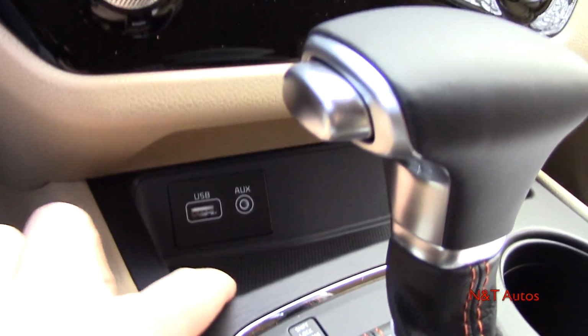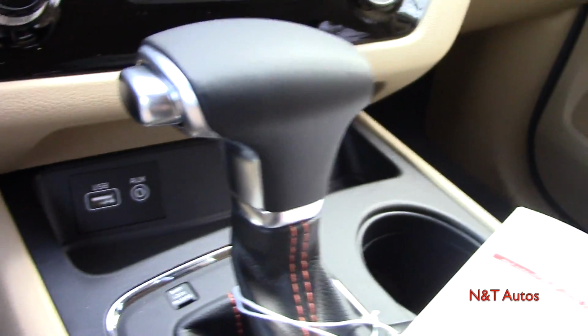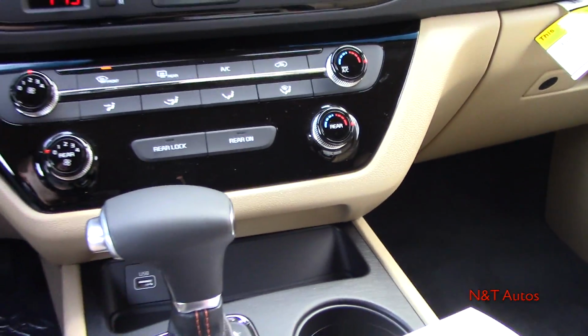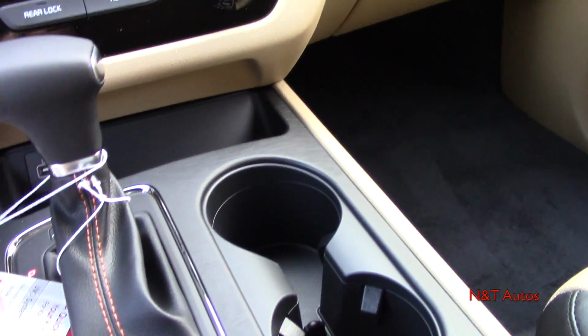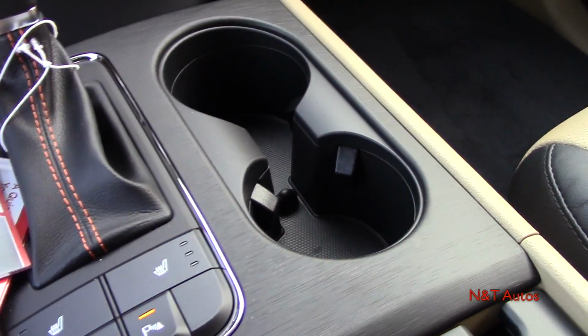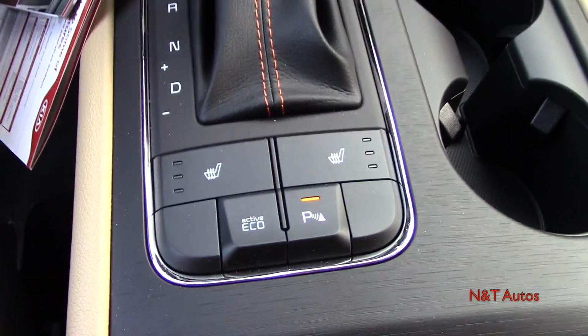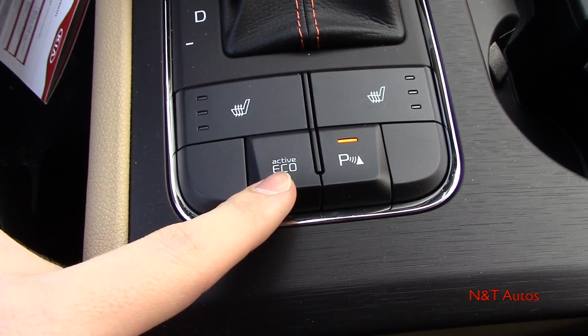Over here we have a little rubberized tray where I guess you could put coins and whatnot. You have a USB and auxiliary inlet over there. And the little tags that they give you. You have a couple of cup holders and a nice trim over here. So as far as buttons down here, we can turn on and off our parking sensors. We also have an eco mode.